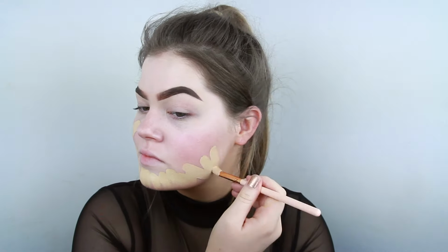And then I'm just going in with my Real Techniques sponge. This is one of the new ones, and I'm just going to pounce that out and just blend it in down to my neck and across my face. But I really like this sponge. I've been trying it out quite a lot recently, and yeah, I'm getting along well with it.